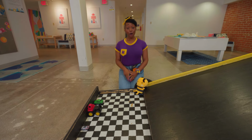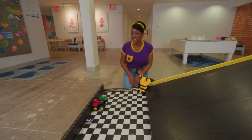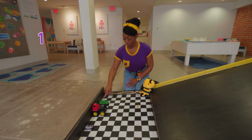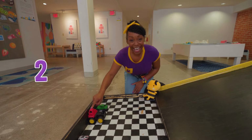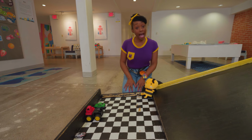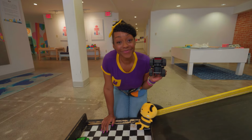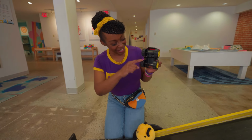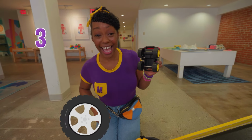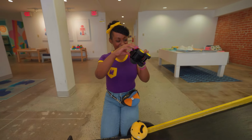All right, first, let's count the cars. Ready? Will you count with me? Oh, great, you're such wonderful students. One, two, three. Three cars. And a car has four wheels. Will you count the wheels with me? Okay. One, two, three, four. Four wheels. Awesome job.